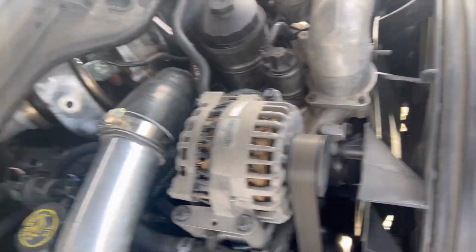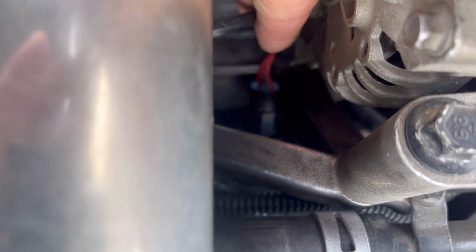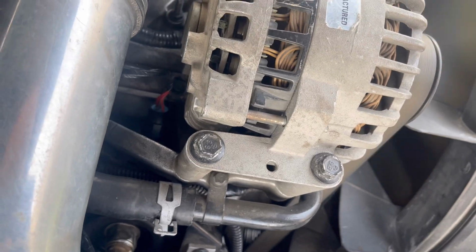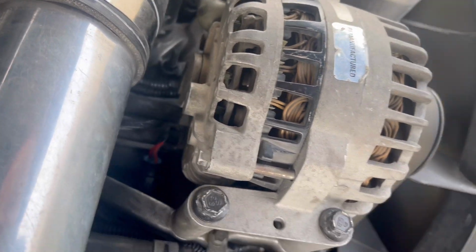All right, this is the clean cut 6 build. Right up there, watch these injectors. That is a reman Ford injector with a $110 eBay injector harness. Okay, so that should be just about all that you want to see right there.